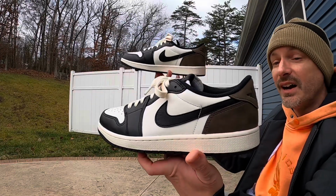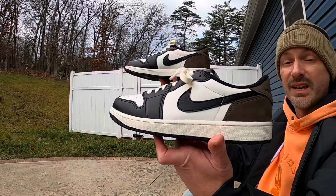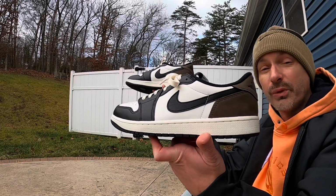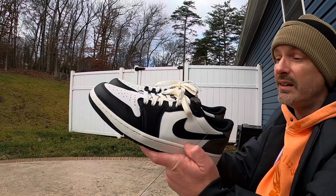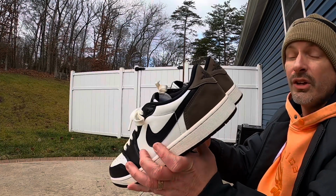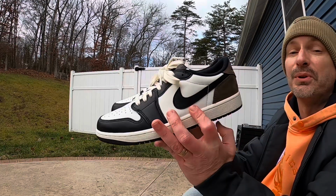These things are really nice. Materials are great. These are still going for under retail, whether you buy them on a resale platform or I think even at stores like Finish Line and other chain footwear sites, you can find these and they're actually on sale, and that is a beautiful thing.